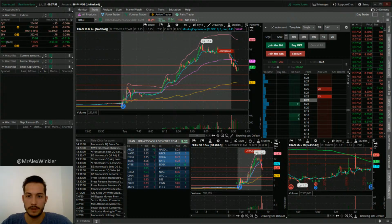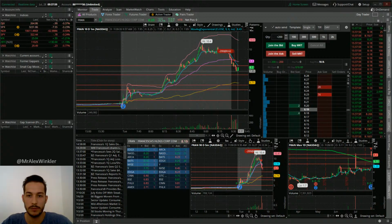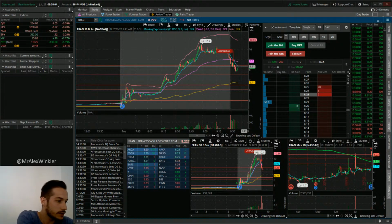Nice little bounce here on FRAN. I was trying to buy it at about like 770, 760, probably more than anything. Nice little bounce there. I'd probably be taking profits on it.